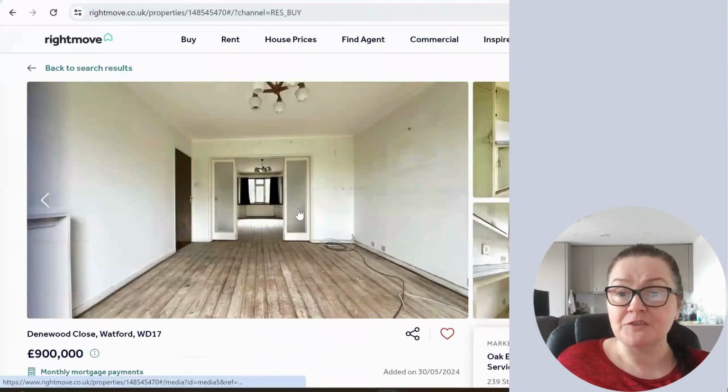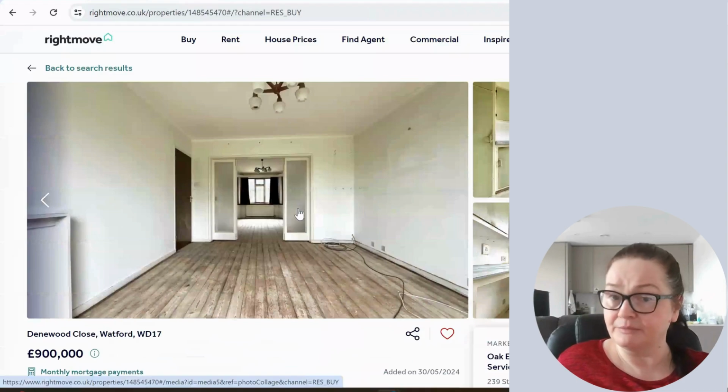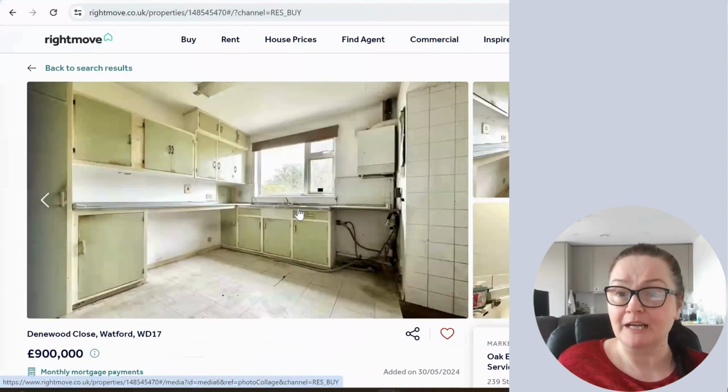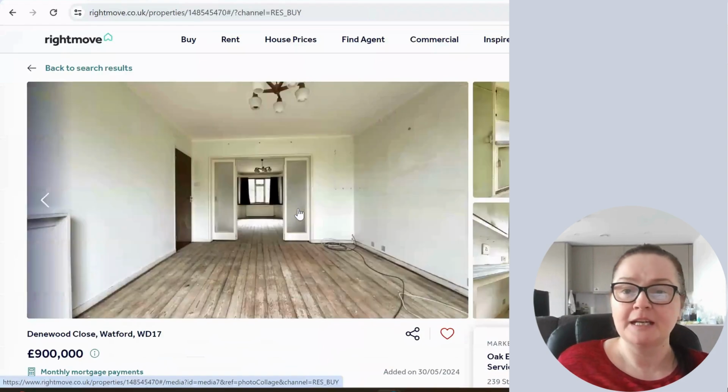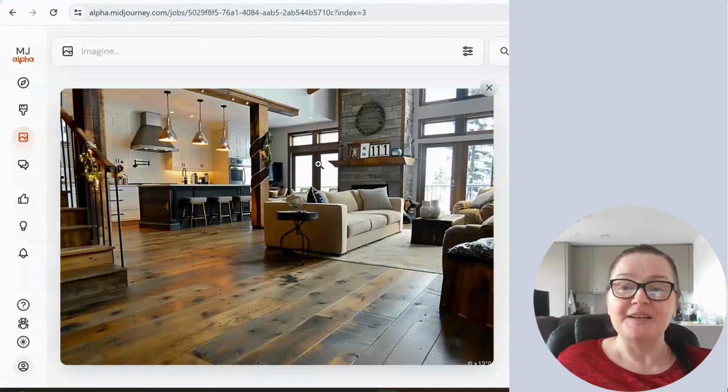So yeah, we're just sort of opening it up. Of course, opening it up would depend on checks, and you would have to get a professional with it. We're just going to be opening up for these purposes, and we're also going to open it up with the kitchen.